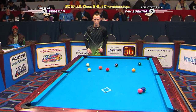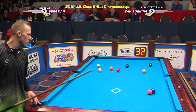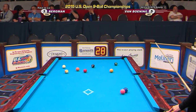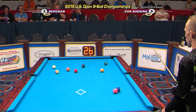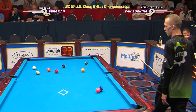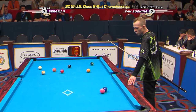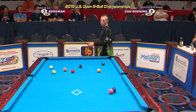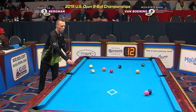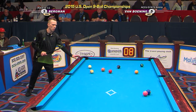I mean, could he gamble on banking this ball, crossing it, and then go towards the 2? No, I think it's a little too full a hit. Won't get the cue ball out of the way in time. Yeah, Shane's shot now has put Bergman in a predicament to be able to play a killer safety, that's for sure.